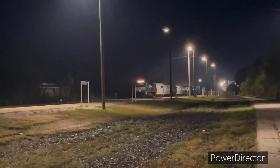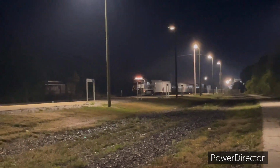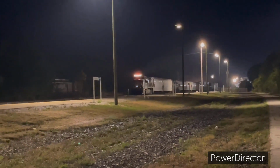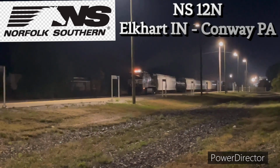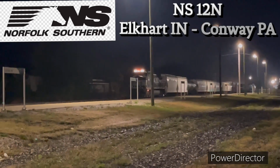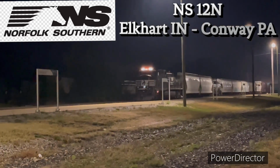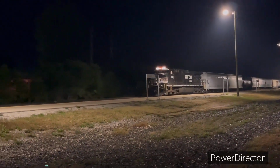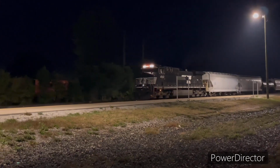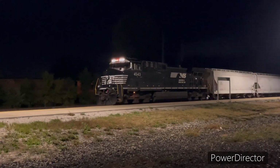As soon as we arrived in Elkhart, we noticed this eastbound manifest coming out of the yard. It was 12N, daily Elkhart, Indiana to Conway, Pennsylvania. I believe this guy works Rockport Yard in Cleveland, Ohio. We're in Elkhart for the day to watch some trains and catch some weird stuff. Elkhart is known for that.